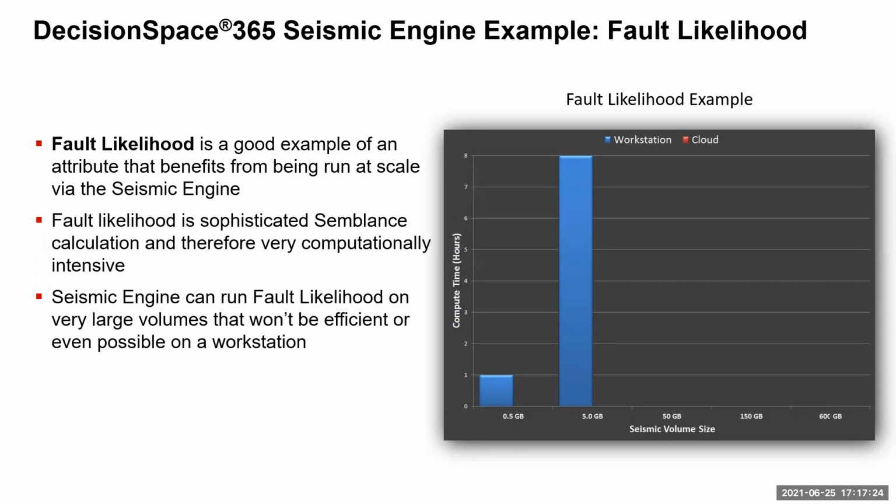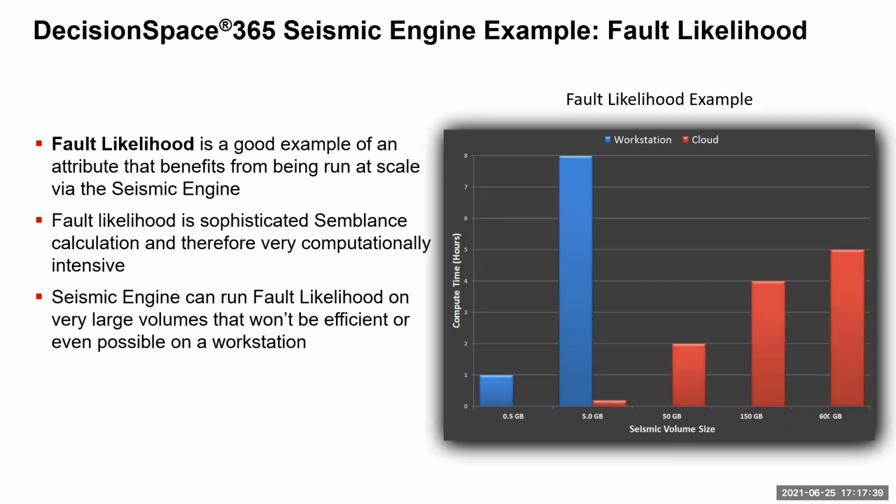Sometimes people talk about leaving a computer to run overnight, running attributes, and then they come in the next morning and find the computer crashed or something like that, and they have to start all over again. But with Seismic Engine, which is cloud-based, we have the optimization of servers where that same 5 gigabyte seismic volume that would have taken 8 hours on a workstation would take you just a few minutes on Seismic Engine. And if you utilize much larger volumes, going into the terabyte size, you could do it at a much more optimized level than any workstation or the server that you might have within your environment.